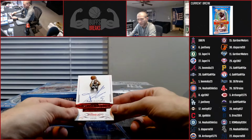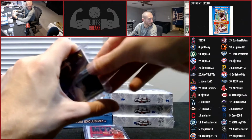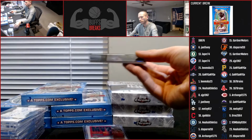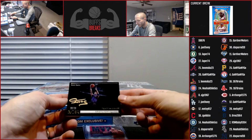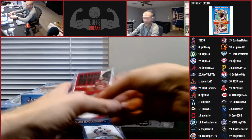Nice Tony Parker to 15 from Flawless. And this is the other one I was thinking about keeping. Actually, there's two more. This is one of them, though. It's this Noir Spotlight Signatures McGrady. Such fresh-looking cards. So nice. So I was thinking about holding on to that one, putting it with my cool stuff pile.